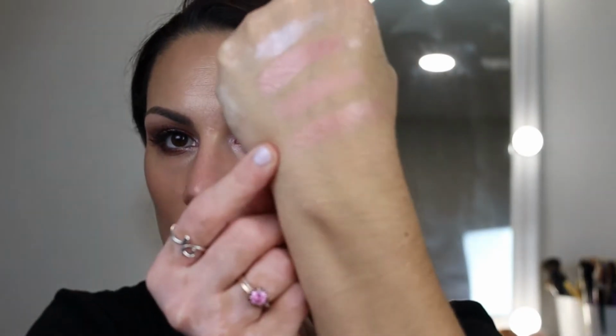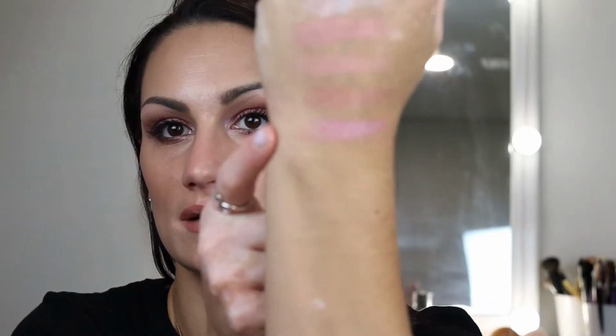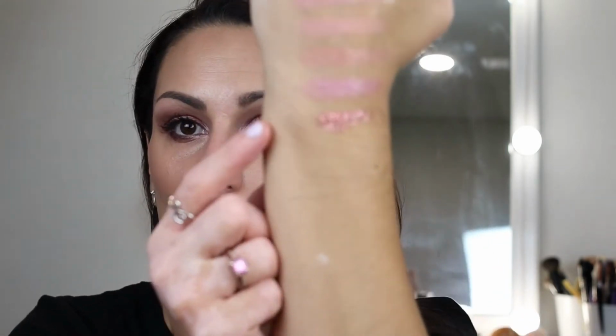Then this one is The Chase. It's a pretty color there. This one is Kiss Me. Then this is a pressed glitter. It's the only pressed glitter in here, so I figured I would swatch that one. It's called Crushin' Hard.